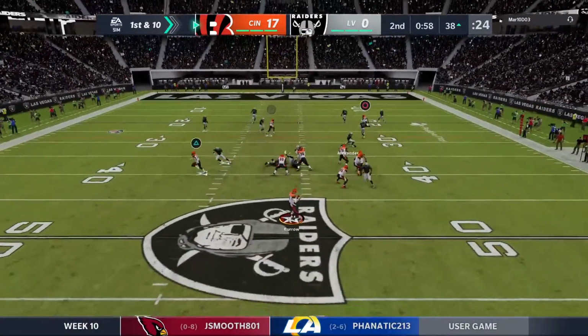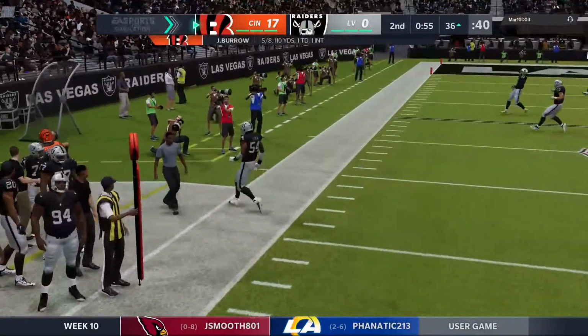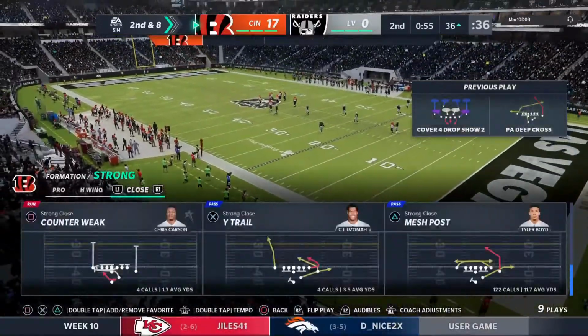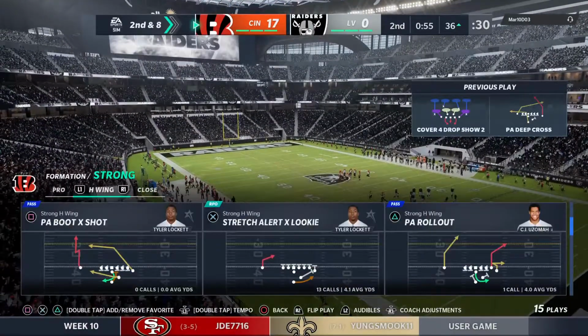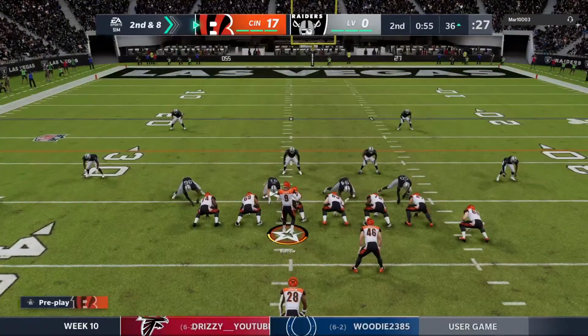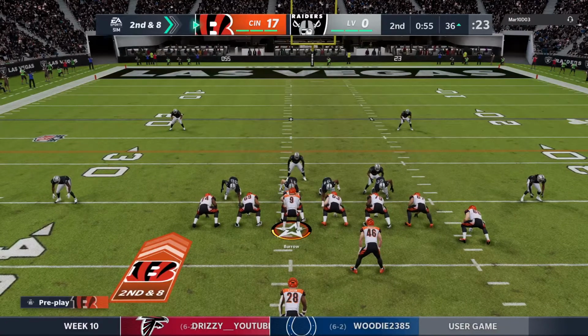Here's Burrow. That's complete into the hands of Carson. That catch good for only a couple. All defenses worry that whenever anyone catches the ball and has a head of steam coming out of the backfield, it could turn into a big play with missed tackles or he runs through people. But they were right there waiting, and they stopped him for a minimal gain. Line of scrimmage, the 36 on 2nd and 8.